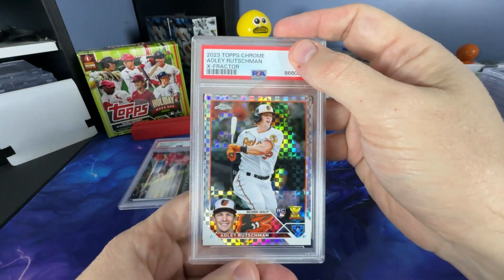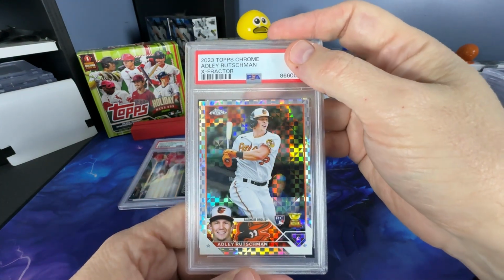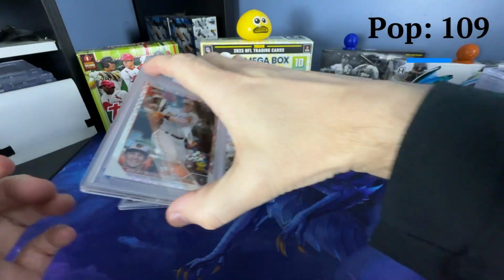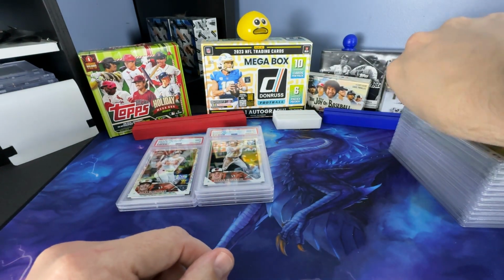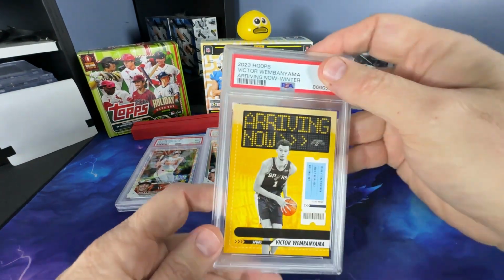All right, so this is an Adley X-Fractor rookie card, and it got a 9. I don't know what's wrong with that one. I have 2 of those X-Fractors, and this one was perfect, and the other one was not. So, I don't know.